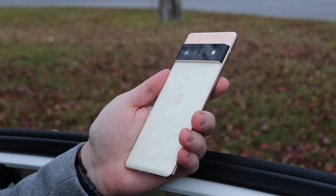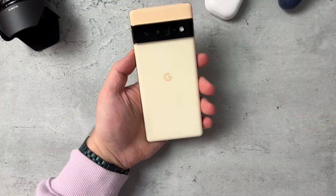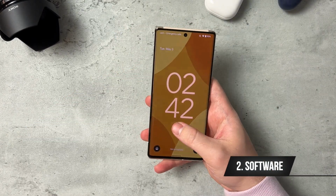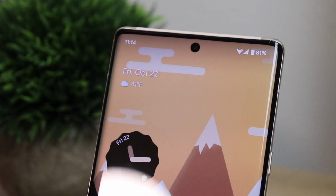So camera on the Pixel 6 Pro is definitely one of the main reasons to consider picking up this device in 2022. Reason number 2 is going to be software. Now, this one has been hit or miss, and the reason why I say that is not because of the software bugs that have plagued the Pixel 6 and 6 Pro, but because of the software experience.